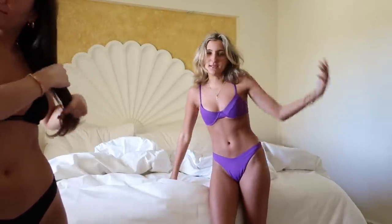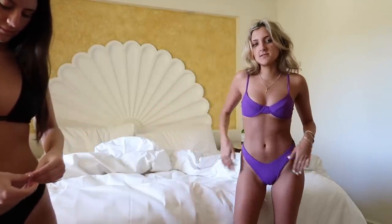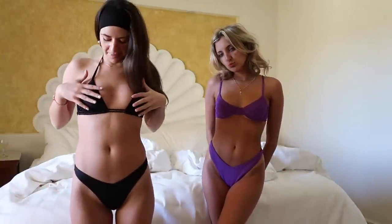Not everything's about pictures, but I do have to post four times while I'm here for the resort, so I'm trying to think of good photo ops. My bathing suit today is from 7 Swim. Allie, come show them what you're wearing. My bathing suit is from PacSun, and these bottoms are from ASOS.